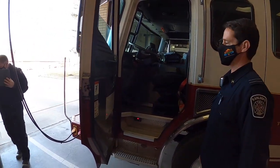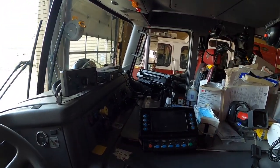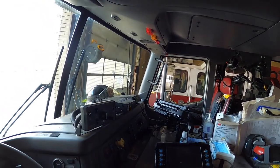So the driver's area, you can just poke the camera right in there, is similar to a fire engine. It's got the computer-looking thing here that controls the generators and all the things that we use to make power for the hydraulic tools.